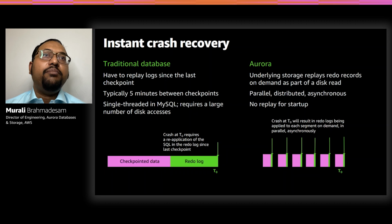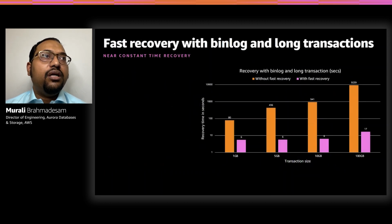You might wonder, what happens if the database is going through a long-running transaction, and let's throw in binlog as well. So binlog is a MySQL feature that is used for logical replication, and binlog is implemented in MySQL to contain, in files, the logical data, and it contains only the committed transactions. So that means that the logical data needs to be kept in memory or on the local storage of the database and flushed only when the database transaction commits.